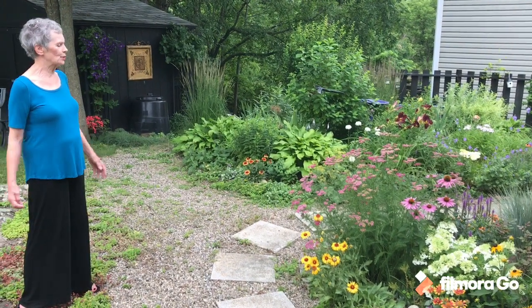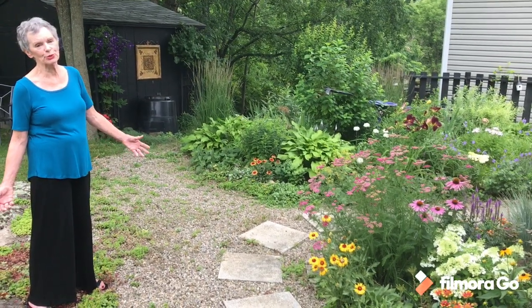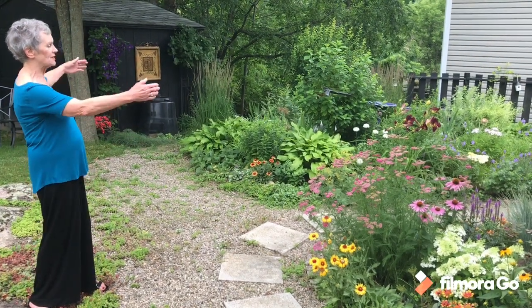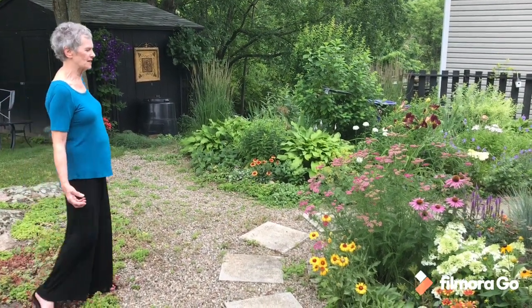And I had about 100 plants from my previous garden, even though I moved here the end of January, so it wasn't the optimum time to be moving plants. But that's the reason it's a round garden. It was a round pool. So come in and I'll show you a few things.